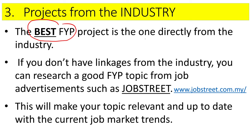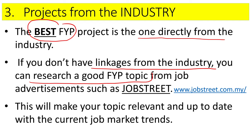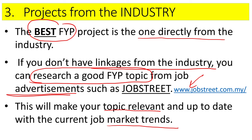So how do you get one from the industry? Maybe you have linkages to the industry. If you don't have linkages, you have to research a good FYP topic. How do you research a good FYP topic? Look at job advertisements. Go back to Job Street. So look at Job Street. Make sure your topic is relevant to the market trends. Things are changing every single day.